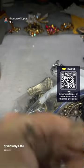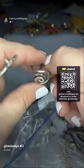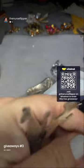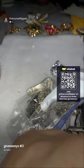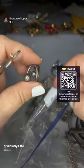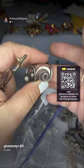This one is not marked, but it is definitely sterling. And the other swirl one, hold on, I'm checking. I think these are both artisan pieces. No, neither are marked, Lori. Neither one of these are marked.